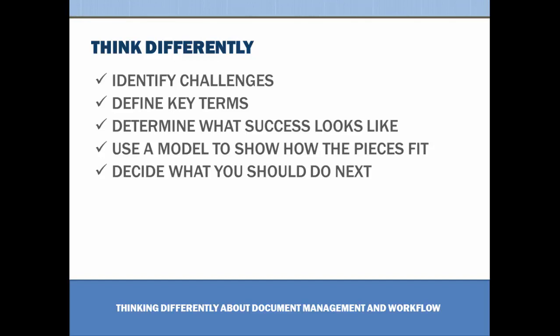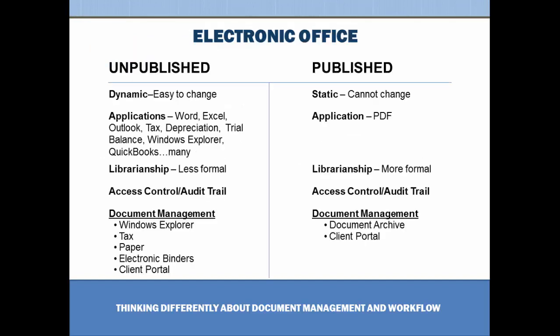So from here, I want to put the screen back up with the electronic office model on it as it was when we completed it. The top half of the model is about characteristics that have always been important when we're talking about the different document types as they're created and moved through an accounting firm, and also the tools that we use to open those files, documents, and get work done. The bottom half of the model is about our document management tool belt. It allows us to understand where the tools reside or what tools we're going to use for those documents.